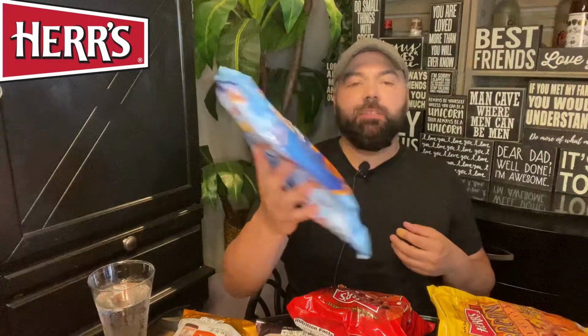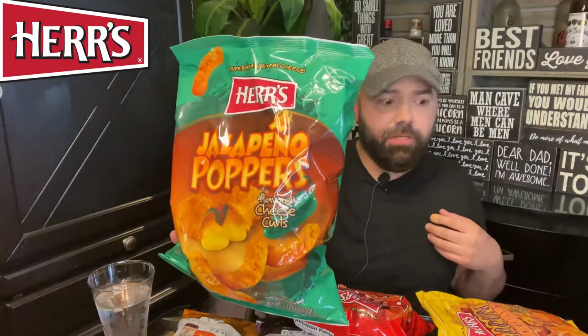So this is what we are tasting. We are tasting bacon and cheddar cheese curls, dip dish pizza, mini puffs made with real cheese, jalapeno poppers flavored cheese curls, buffalo blue cheese flavor, grilled cheese and tomato soup, Carolina Reaper pepper flavor, which I think is going to be my last tasting, and Old Bay cheese curls.